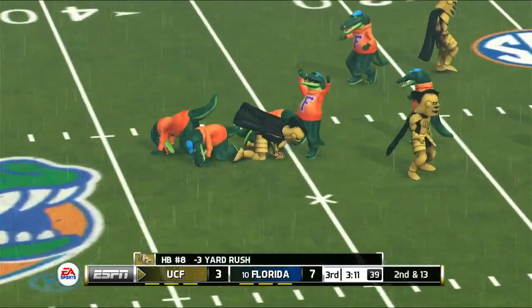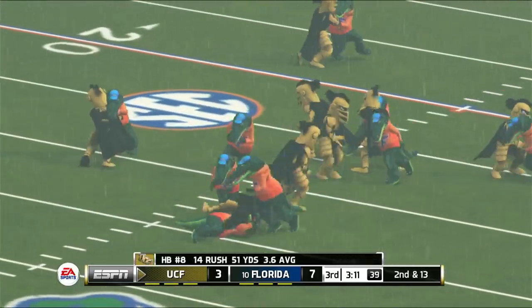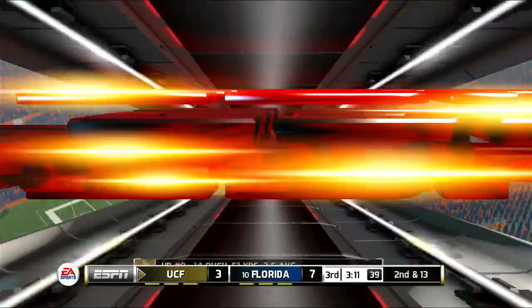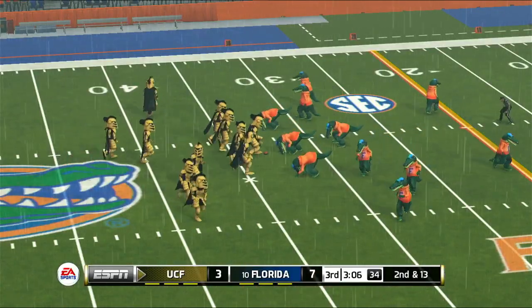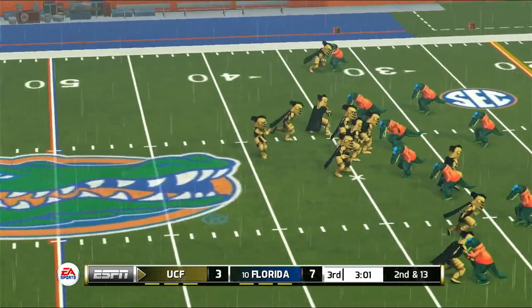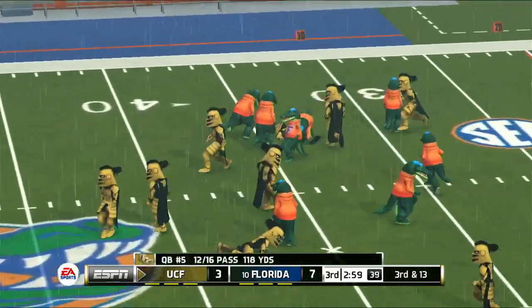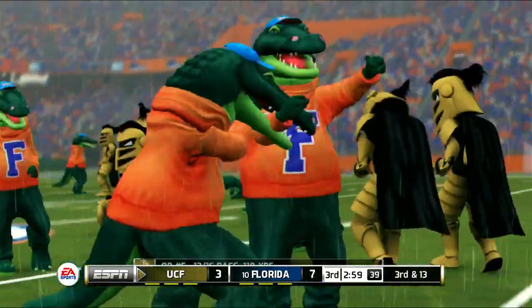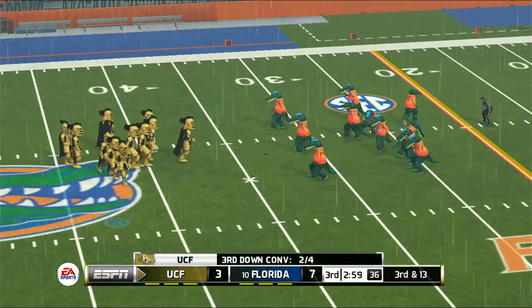And they got him for a loss. When this guy gets his arms around a ball carrier, I don't care who it is, he's not getting away. It's the ninth play of the drive. Quick to an open man, he dropped it. Third down again. That'll make it third and 13.